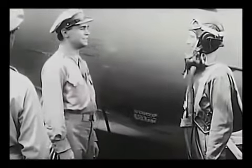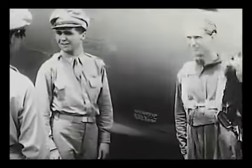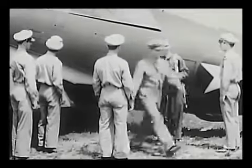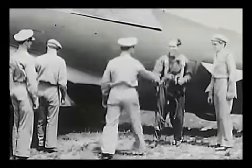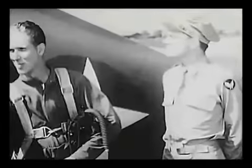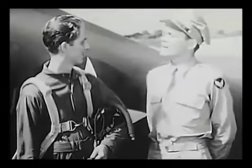Captain Rogers, here are 4 new trainees assigned to your flight. Lieutenant Hopkins, O'Shea, Visconti, and Bollin. Hopkins? Captain. O'Shea? How do you do? Visconti. Visconti? Bollin? Yes, sir. Sure is a big ship. Pretty hot to handle, sir?